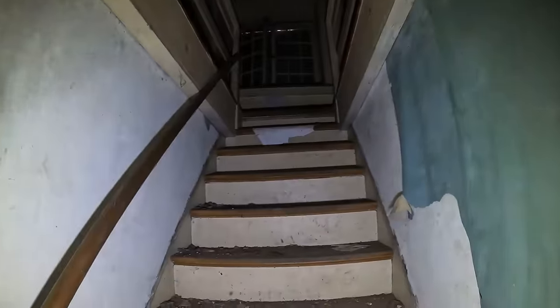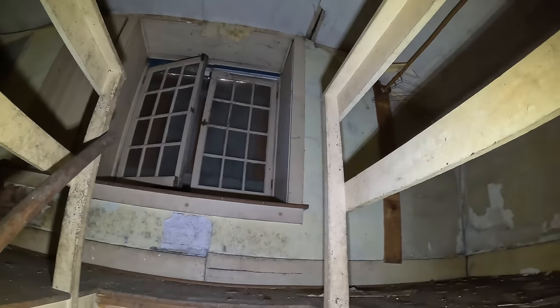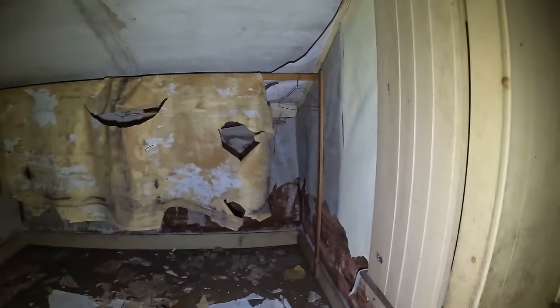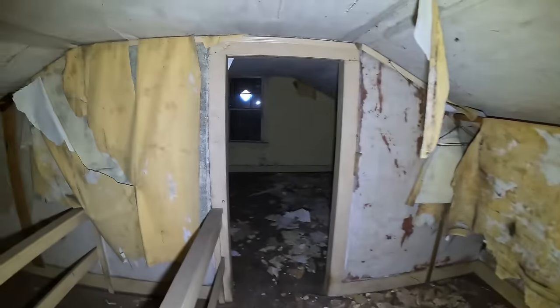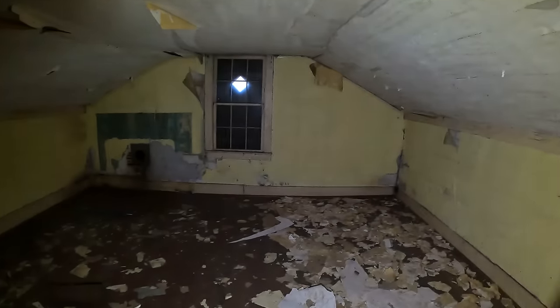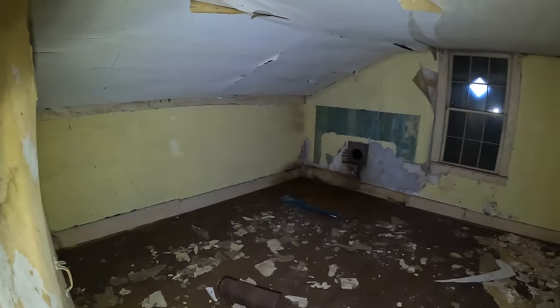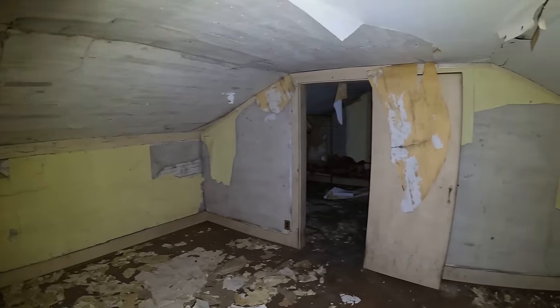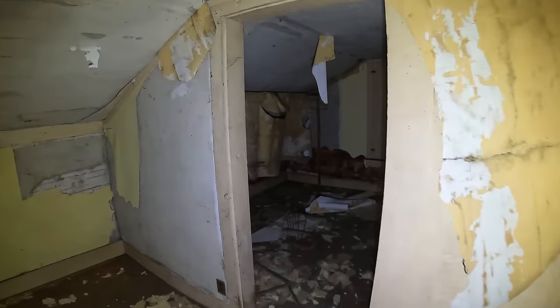Let's do a quick tour of the upstairs and then we'll get right to work. Coming up the stairs. Nice window seat. You know, it's rough, but it just needs to be gutted, really. This is what would be considered the master bedroom. Look at these floors. Look how nice they are. You clean that up and sand it, I mean, these will be nice.